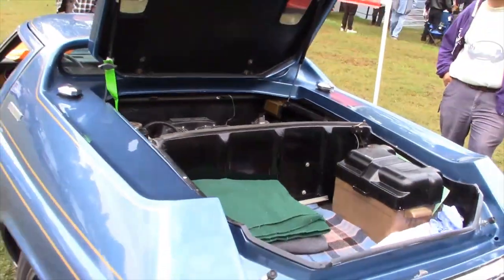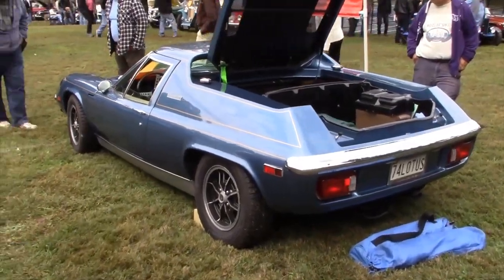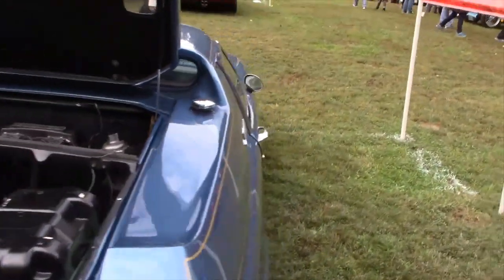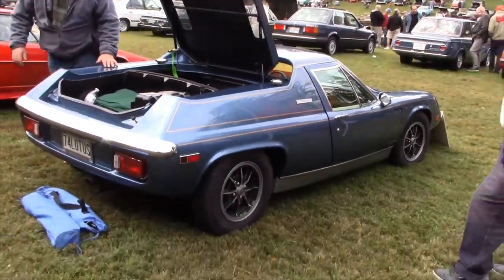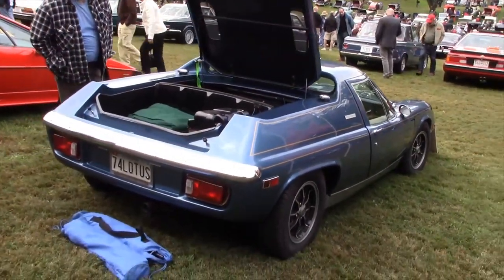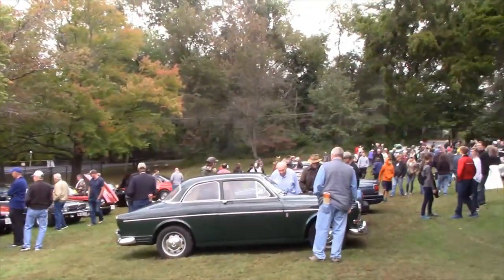Mine has a Renault engine in it, so. This is the later car, '74, and faster, but I do still like the look of the earlier ones better, even though this one is quite cool as well. And originally this car was built to be the GT40. They just didn't go with this design, so Lotus decided to build it anyway. And there you have it.